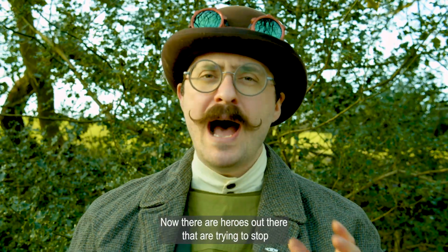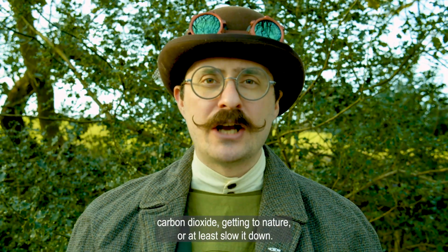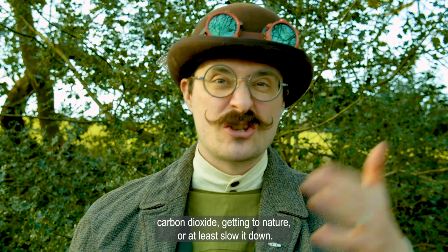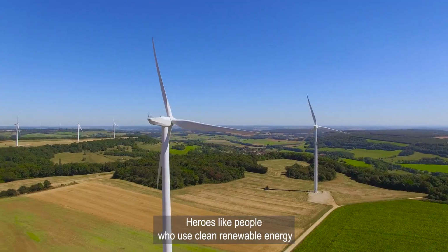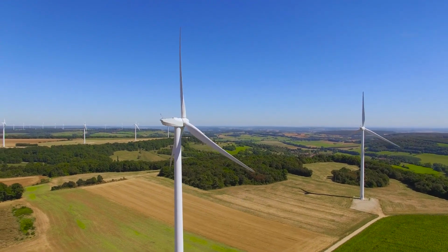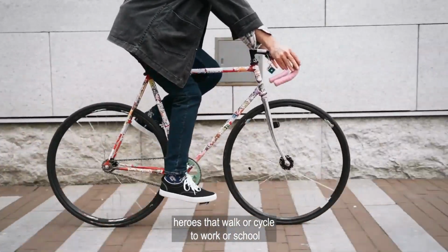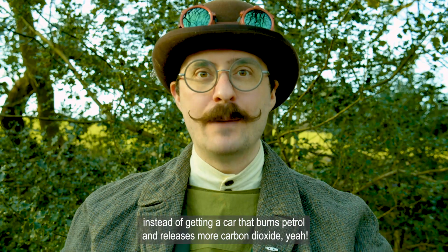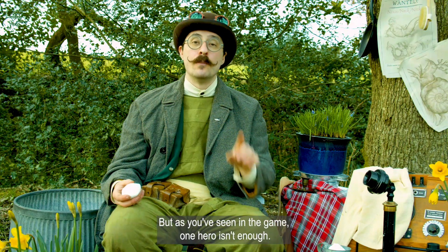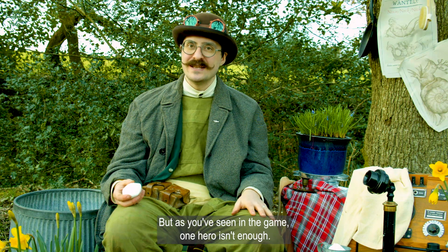Now, there are heroes out there that are trying to stop carbon dioxide getting to nature, or at least slow it down. Heroes like people who use clean, renewable energy. Heroes that walk or cycle to work or school, instead of getting in a car that burns petrol and releases more carbon dioxide. But, as you've seen in the game, one hero isn't enough.